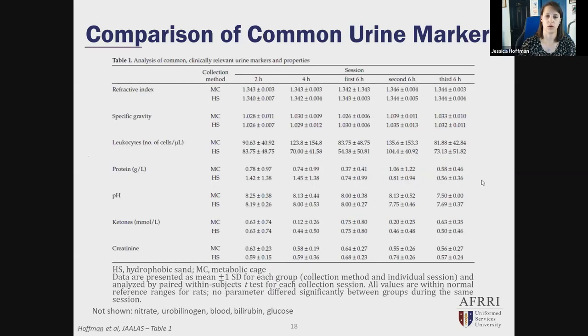We looked at a whole bunch of different common urine markers. There's a list here. Again, it's all in the paper. You're welcome to look at the details specifically, but we saw no differences in clinical markers that would be relevant to anybody looking at health responses. And so the lab sand is not affecting these markers in the urine.